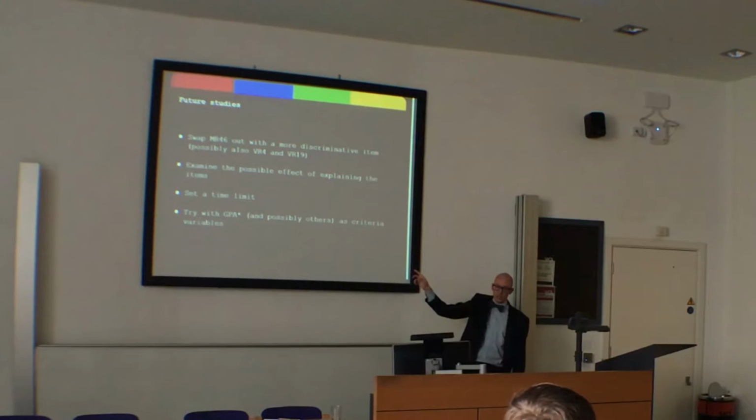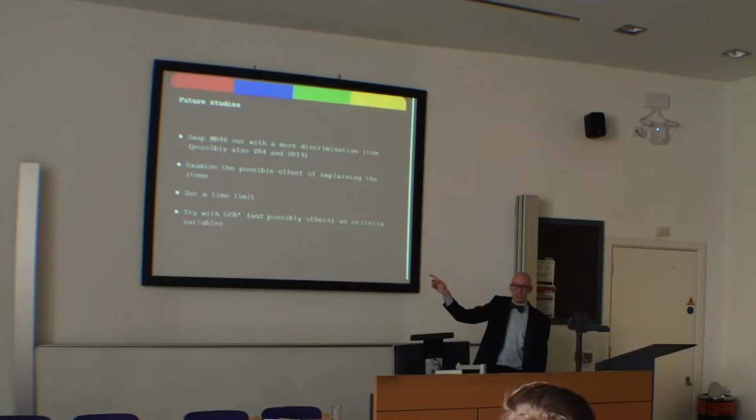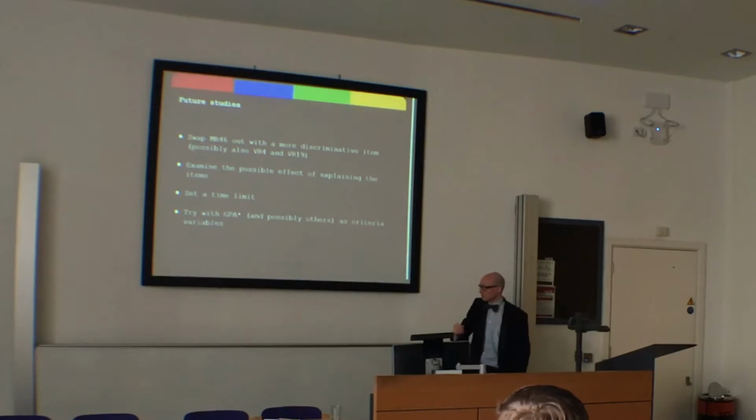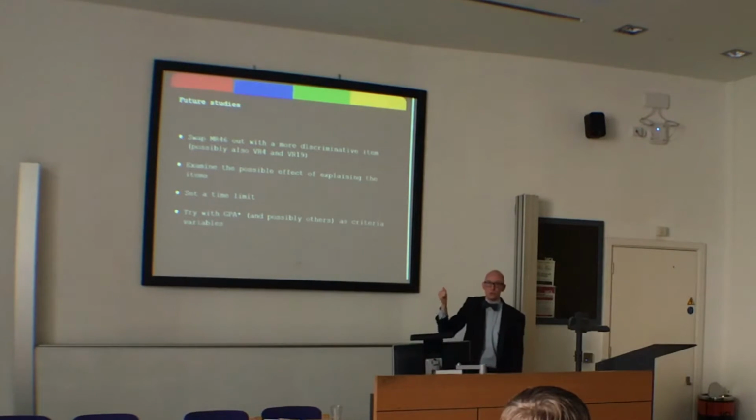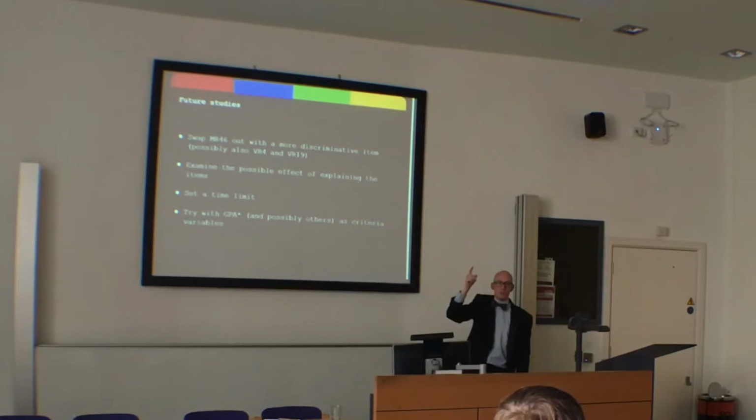It will also be a good idea in future studies to set a time limit instead of saying you can just turn in your paper whenever you're done. But that would probably also be a good idea if, instead of using pen and paper, they had to do it on the computer, because then you can also check how long each student takes on each item. So you can verify that indeed the different items take different time, and there are some that consume more time than they are better at discriminating at.